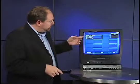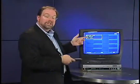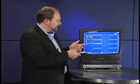So after all the finalizing is done, this is what you get as a result. You see this is the navigation menu, opening navigation menu of the DVD that I just created. Here's the one scene that I have on the disc, but I can navigate through. If there were other scenes that I had created, I'd be able to navigate through and select them.